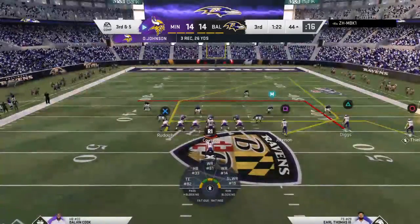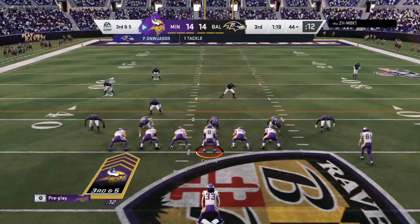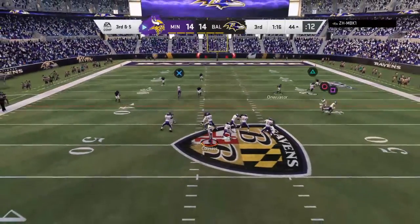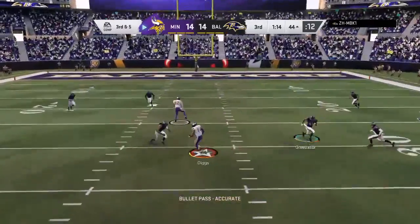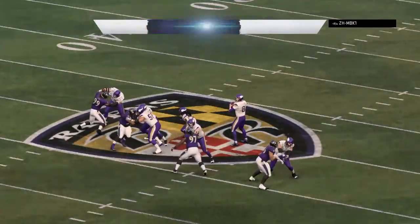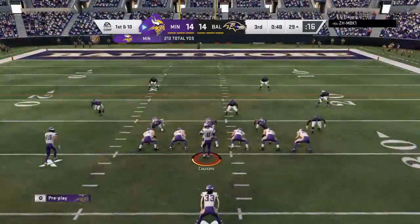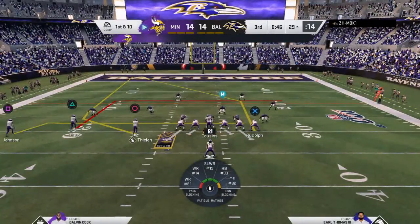It's 3rd down. The last play on the completion got them half of what they needed. Now here's a tough 3rd and 5. Cousins to throw it. And Diggs has it. And he's going to be taken down with the first down at the Ravens' 29-yard line. Fired that one in there, able to make connection on a nice in route.